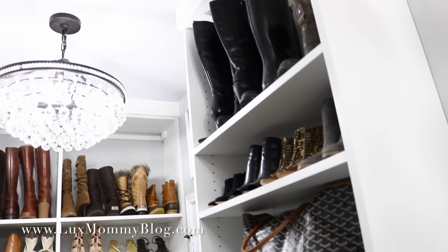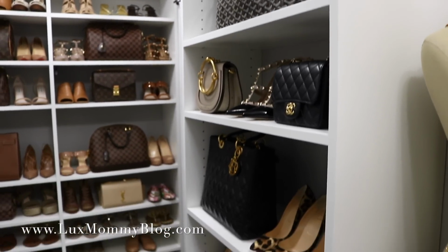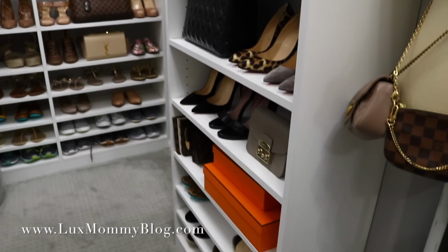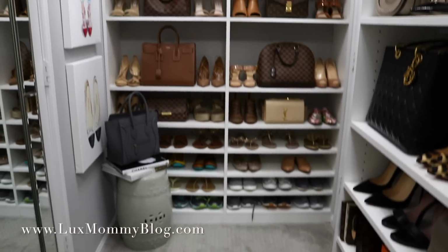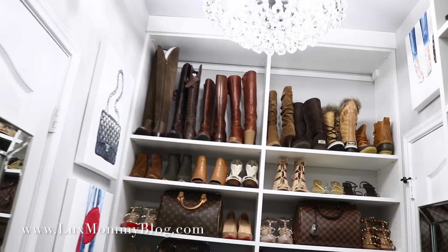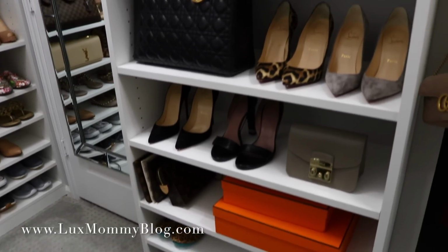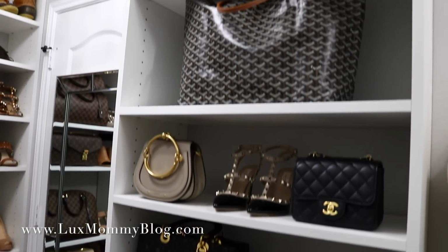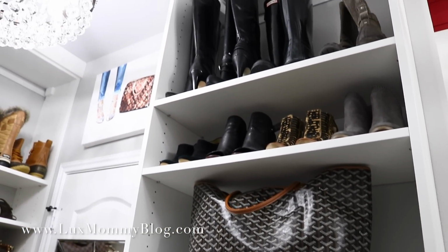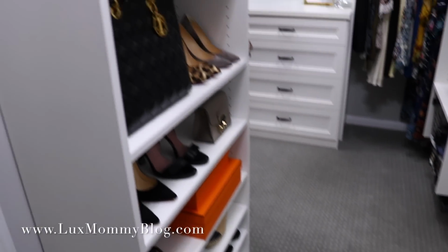And then I also have this floor to ceiling shelf with my blacks and my grays. So you can see I've got blacks and grays on this shelf and browns and nudes on this shelf. Honestly, I didn't have any idea that that's how I was going to do it, but when I was bringing everything in here, it just worked out perfectly this way, and I love the way that turned out. So now I actually have my back to the main shoe shelf behind me.